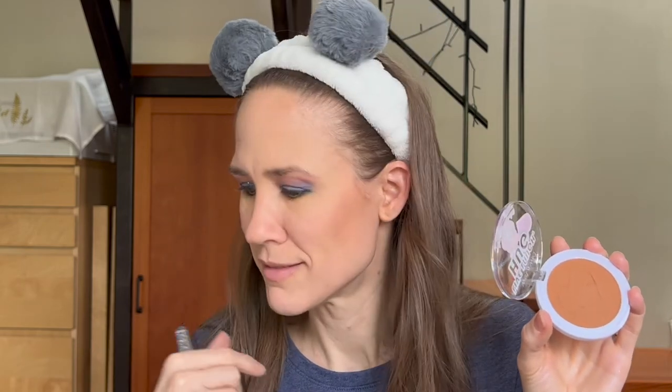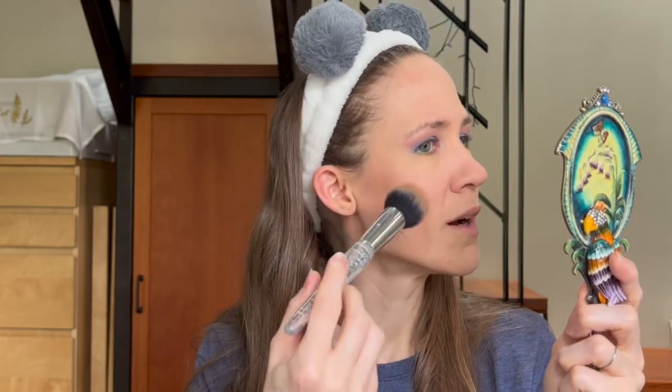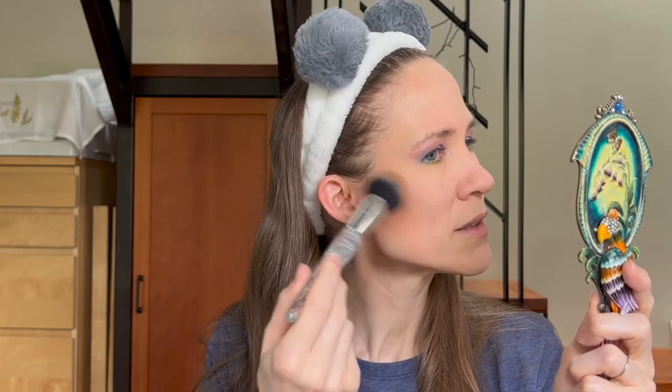Oh boy. Yeah, this smells like soap too. It smells like sunscreen. Yeah, this totally smells like sunscreen, like 80s sunscreen. Did they do that on purpose? Because Care Bears? That's weird. I don't like it. Okay, so I'm gonna try to barely touch my face with this.